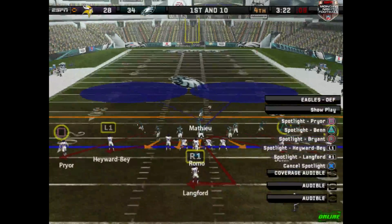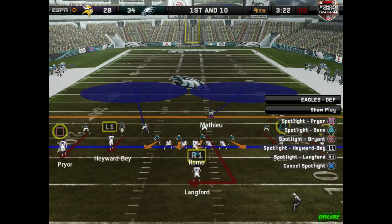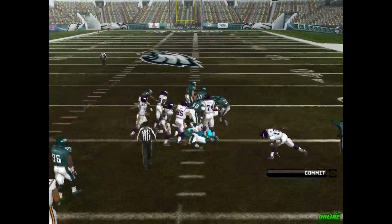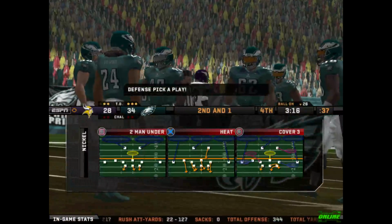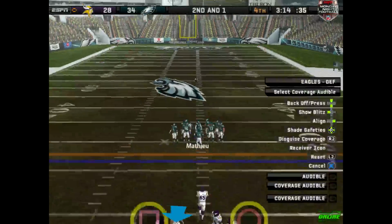Tightening up the coverage along the outside. First and 10. The Eagles come out in the 46. Keep the throttle down. Hand it off. Keeps his feet. Robinson is there for the tackle at the 26-yard line. The guys up front have been doing a heck of a job opening holes for the running game today. Ball on their own 26.